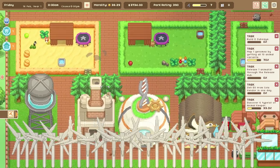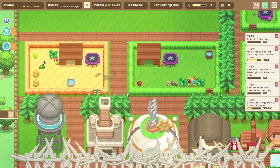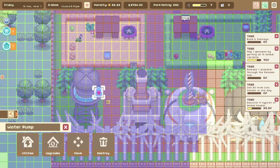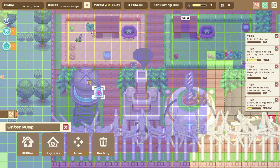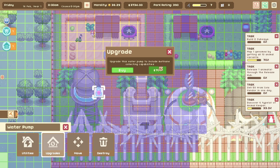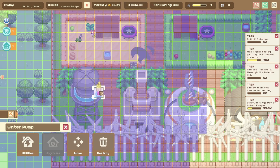And then I think with all of the water pumps, we need to fit the methane collecty things on them. The only thing is, I am pretty sure there is a water pump. There we go. There is a water pump. It's kind of hiding behind that thing. So I think, let's upgrade this as well, so it includes methane collecting capabilities. So there we go. It gets a little golden hat type thing.